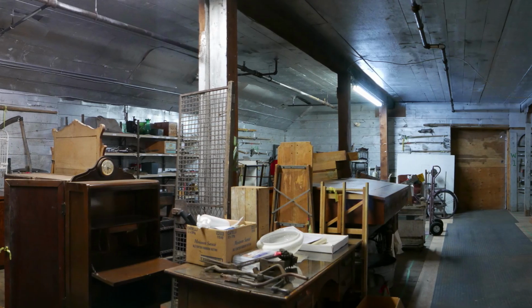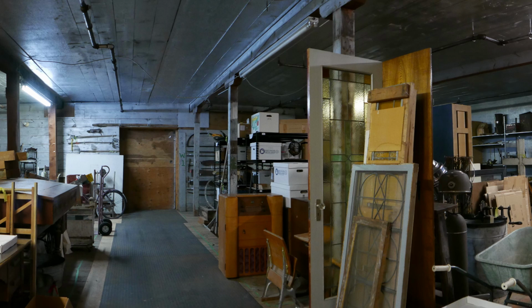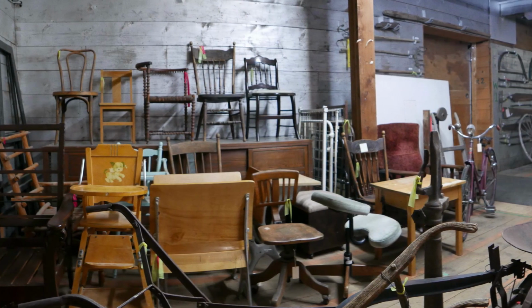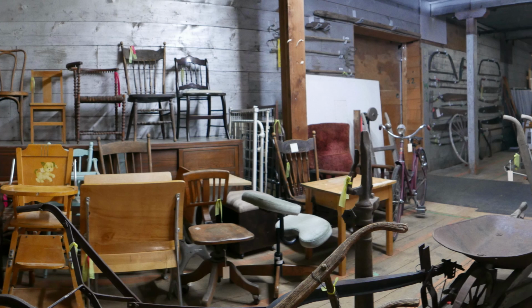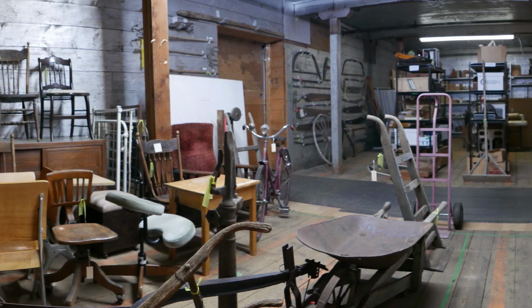Out in our offsite storage, which is a larger place, we have a lot of ground space, but that's usually taken up by larger items like wine presses and any hospital equipment that we have. We have a lot of apple packing artifacts. That needs a lot of ground space. That's really what's taking up the room in our offsite storage.